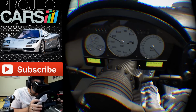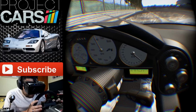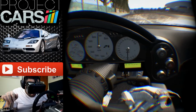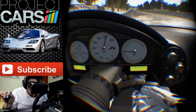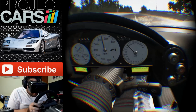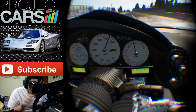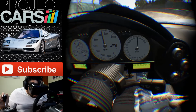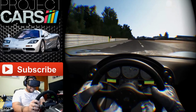So let's see, starting on 6,100 RPMs, and we'll be off in 3, 2, 1, and go. And now we go, lots of wheel spin in first gear, now second gear, 160, 180, 200, fourth gear, 220, 240, fifth gear, 260, 270, 280, 290, we're going 300, 310, sixth gear now, 320, 200 miles an hour, 330, 340, look at the speed just before crashing into the barriers.